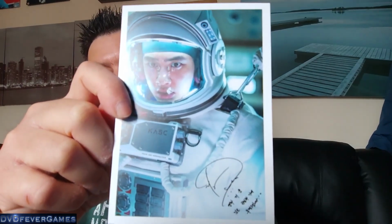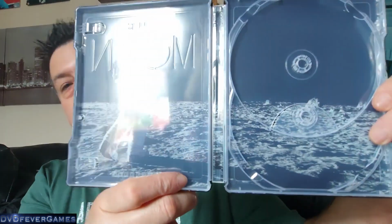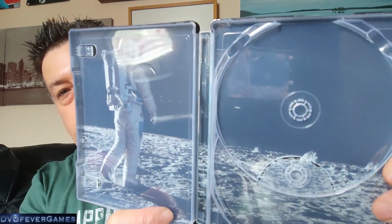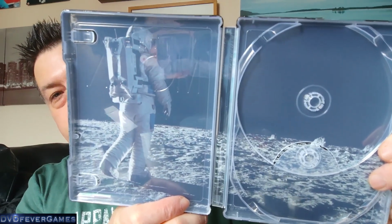There's the main guy. And on the back, thank you for your interest in The Moon. DD. Is that the director? Let's have a look. No, it's on the back of there. I'll check in a moment. And then inside, more moon. Oh, it's got a nice little embossed lettering saying The Moon. That's cool. So more moon. Lots of moon. Don't moon while watching this though, because that'll probably get you into trouble with the cops.